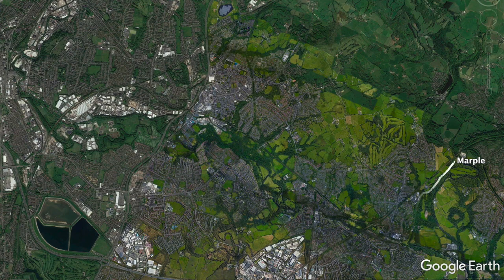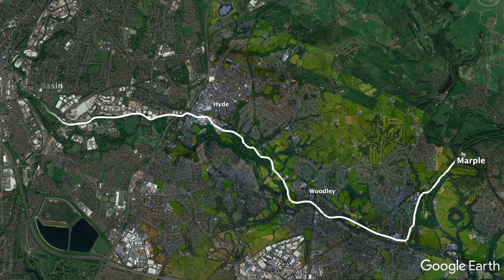Today, we're going down to the end of the lower portion of the Peak Forest Canal to Portland Basin, which is at Dukinfield Junction. And it's where the Ashton Canal meets the Peak Forest Canal and the Huddersfield Narrow Canal, which goes up to... Huddersfield. Marsden.